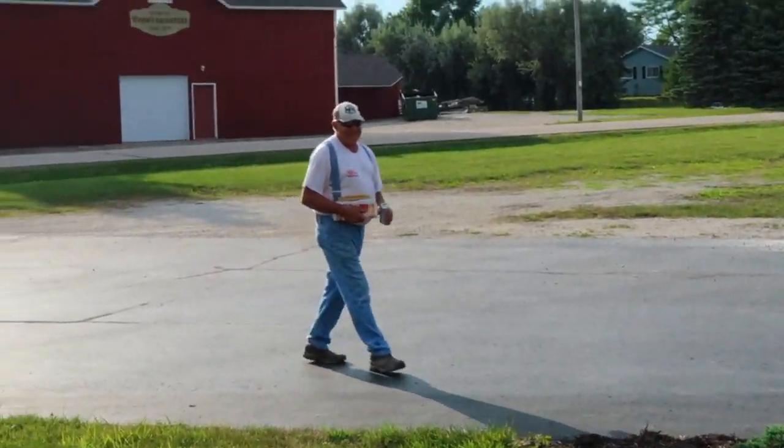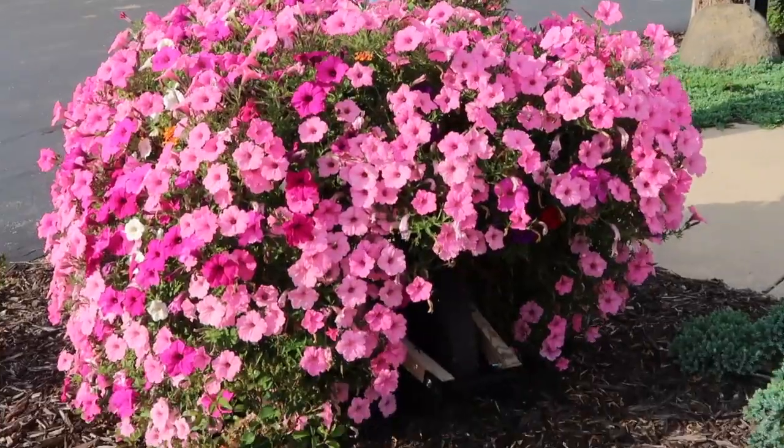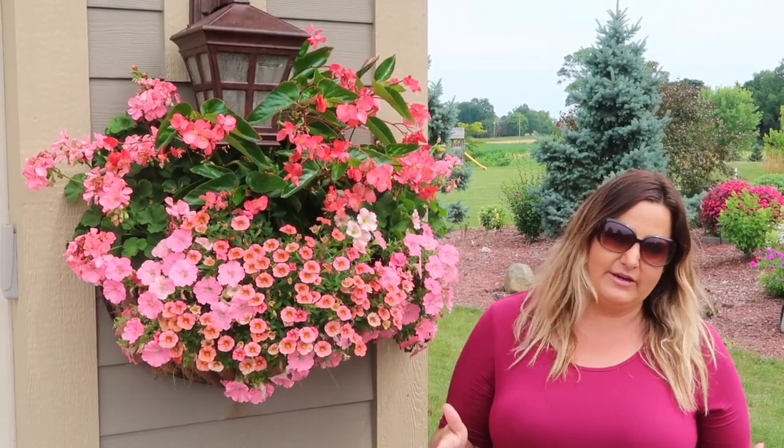Right, Wayne? Yep. This is my Menards planter. It's a $38 wheelbarrow. So these are the most favorite thing in my yard this year.